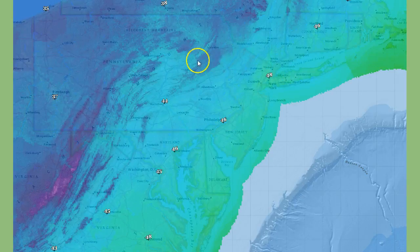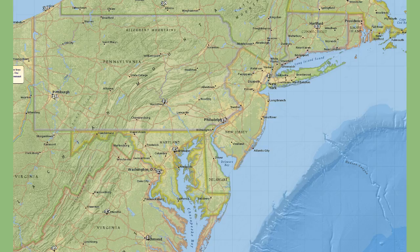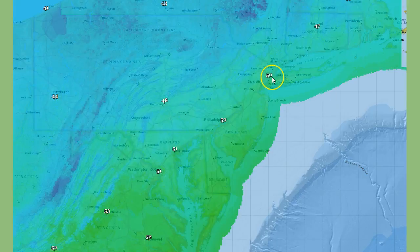Could see some upper 30s across portions of the region, the Catskill Mountains here and the Poconos of northwestern New Jersey. Monday, we stay cool. Temperatures in the 40s throughout the region, and we begin to warm up slightly, but still not by much. Normal standards here around 50 degrees by Tuesday afternoon.